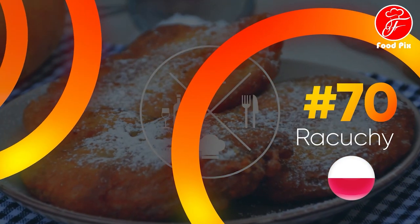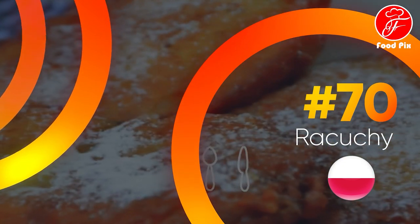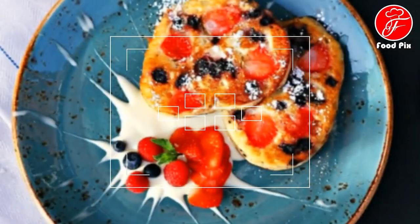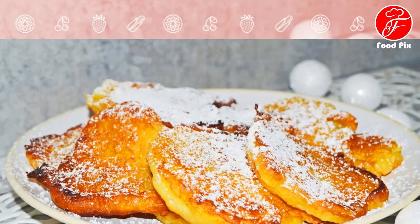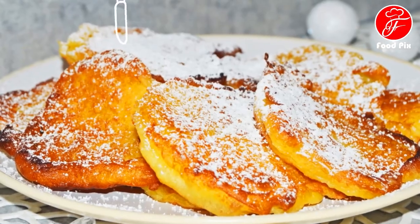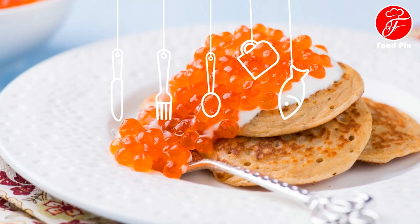Number 70, Racuchy from Poland. Score, 4.2 from 5. A mix between classic American pancakes and thin crepes, fluffy racuchy are an authentic Polish dessert. They are traditionally made with apples, but the plain varieties are also quite popular.